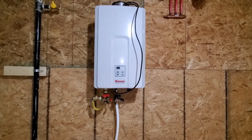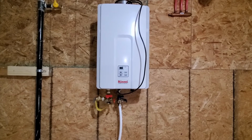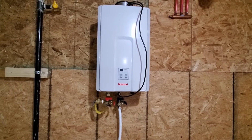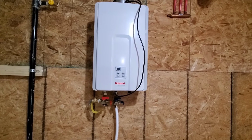So the only reason why you'd need an expansion tank is if you're in a closed system where it's going to be building up pressure with no way to release it. So I don't have an expansion tank on this one, on the domestic hot water side of the boiler system. I do have an expansion tank for the radiant floors, and I'll get to that when I go over that installation, because that's a closed loop system.